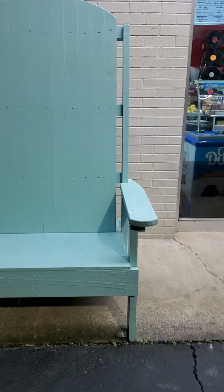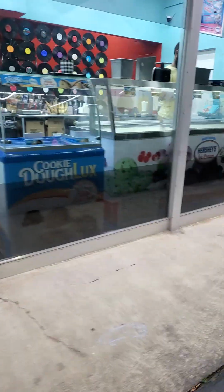Right there. Whoa, that's a giant... Whoa, look at this chair. Whoa. Look how big this chair is. Ice cream shop right there. So many flavors. This is so cool, isn't it?